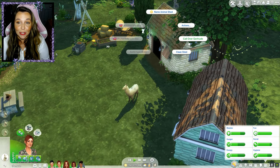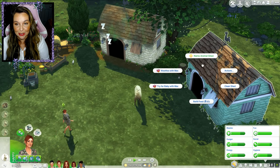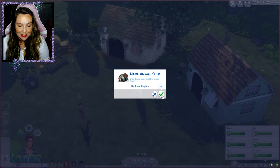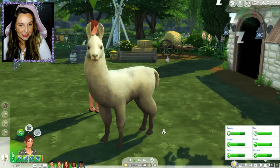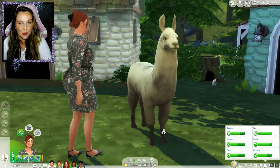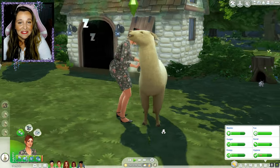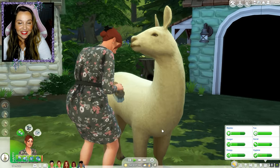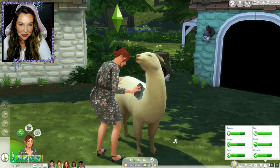And, oh, Gertrude. Gertrude is probably definitely messed up right now. She's like, I'm not coming out. I'm so mad at you. So this is the Hoofprint Heights. Oh, my gosh. Look at him. He's just like, what in the world is happening right now? My humans don't love me. Okay. Oh, look. Oh, my gosh. We're cleaning him right now. Oh, it's so cute.